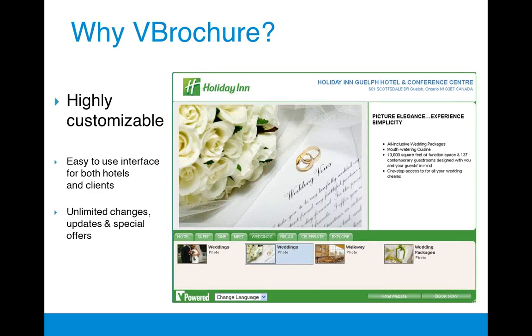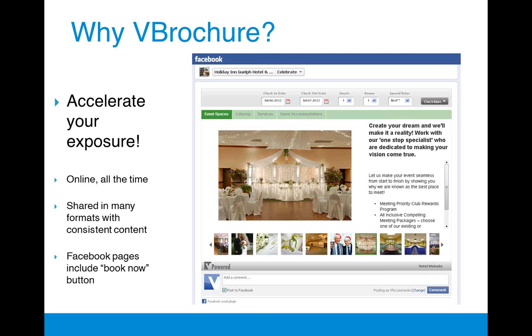The nice part is, again, every hotel and every brand has different color schemes and logos, and as you can already see from the High Peaks example earlier, you can change the color schemes to really fit the brand image of your hotel. It's also an easy interface for both hotels and clients to go through. As you can see, it's very intuitive to click through. It's pretty self-guiding, and from a customization point, you can make unlimited changes and updates as well as any special offers as you go. So there's no additional charges for that going forward.